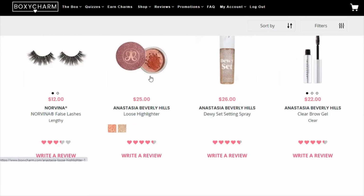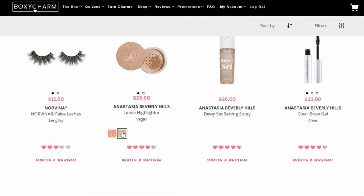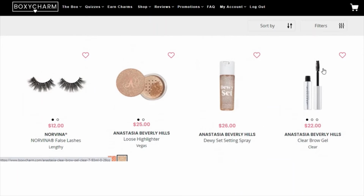Then there's this highlighter. I would have really liked to get that, honestly. There's 2 shades here. I have seen these before, marked down at a Marshall's, although I'm not sure if it was these exact shades. It might have also been a holiday set, like a mini or something, but they look really pretty. I have seen the pink one before on the Sephora website. I'm not as familiar with this Vegas shade. That looks really fancy, especially the packaging, which kind of matches the setting spray, which I got. And then there's the brow gel, which I got as well.